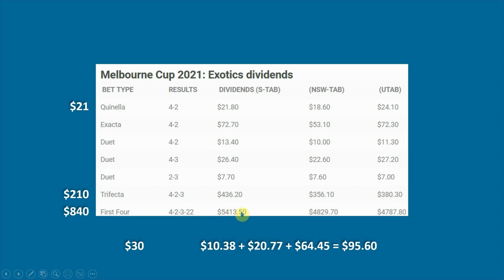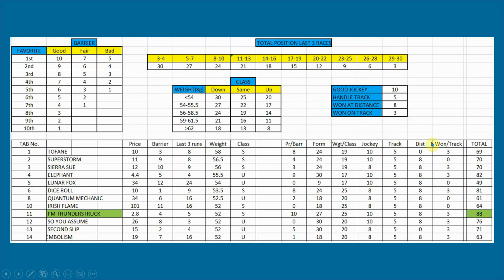$5,413.50. So if you did something like put $10 on the Quinella, $10 on the trifecta and $10 on the first 4, then your total return would have been $95.60, which is quite a nice little return for a little bit of fun and not too much of an outlay. So when we get up near the Melbourne Cup, I'm going to do this again, but I did last year have a bit of a practice run with this on a few races leading up to the Melbourne Cup.